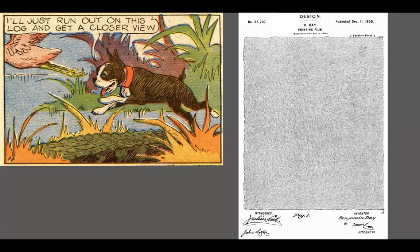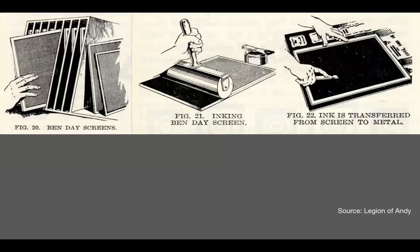So Ben-Day dots were, in fact, patented even earlier. They go back to the 1880s, the era when mass printing really begins to take off. So there's a really long history that connects these patterns of dots back in time, which I think is interesting to think about. Ben-Day dots were originally gelatin sheets that were inked and then carefully applied to printing plates in order to create gridded dot patterns that, when they were reduced, would read as tone in comics of the kind that you saw in the previous image.